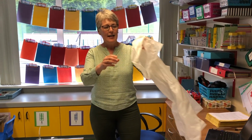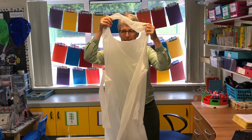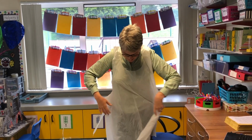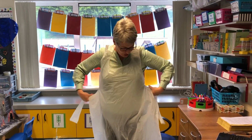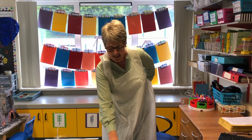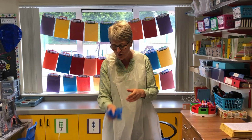And just sometimes, maybe if you fall and you have a wee cut, you might see an adult wearing a little apron like this. And it's just a little plastic apron that they'll put over their head and they'll tie it back, just like your mummy might wear when she's cooking, like this. And then she might use these little blue gloves to keep you safe as well. So those are some of the things you might see in school to keep you safe.